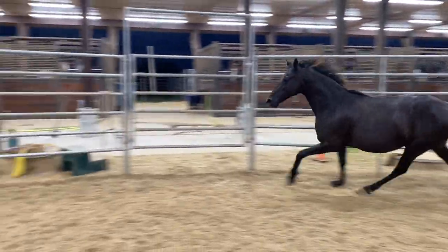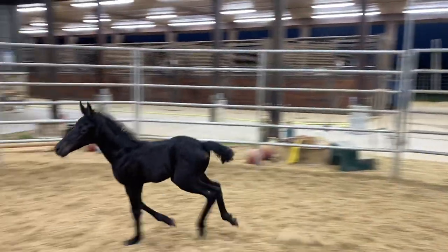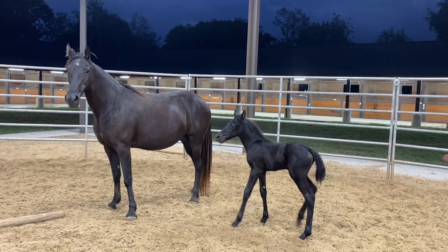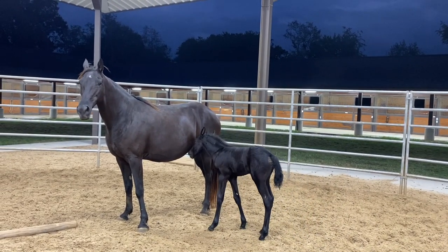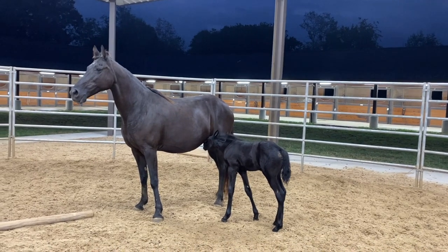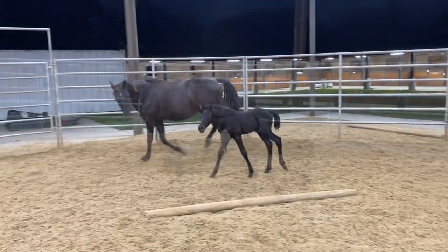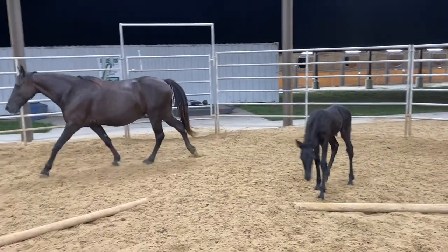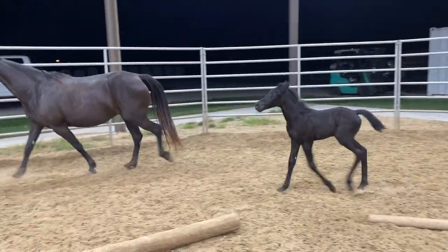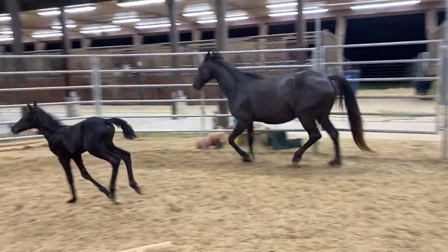She's a pretty horse. And this guy's like he's looking in front of her, but he goes, oh, there she is. Okay, hey, how you doing? So he's gonna nurse. But she's a real pretty horse. I like her a lot. And that foal is gonna be really nice. I like the short back.